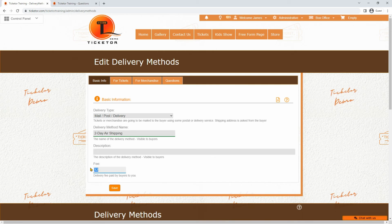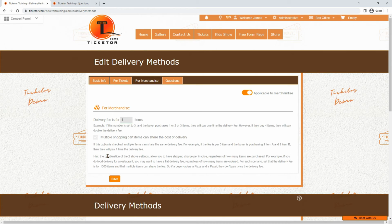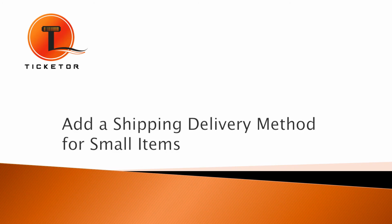I'm setting the fee to $10 for this one. In the For Merchandise tab, I set that the fee is only for one item. So if the buyer orders 2 items, they should pay double the delivery fee. I'm also unticking the multiple shopping cart items can share the cost of delivery. So each item will ask for the delivery method.